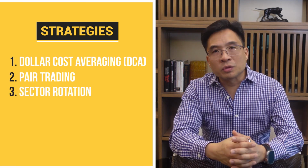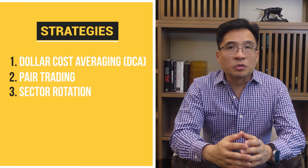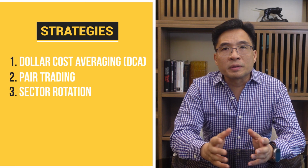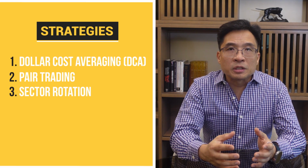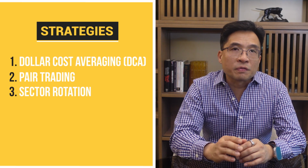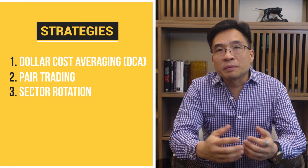Number 3, sector rotations. Closed-end funds offer exposure to various sectors and asset classes, so consider rotating your investments based on economic cycles. For example, during economic expansions, you might favor equity-focused closed-end funds, while during recessions, you might shift to fixed-income closed-end funds for stability and income.